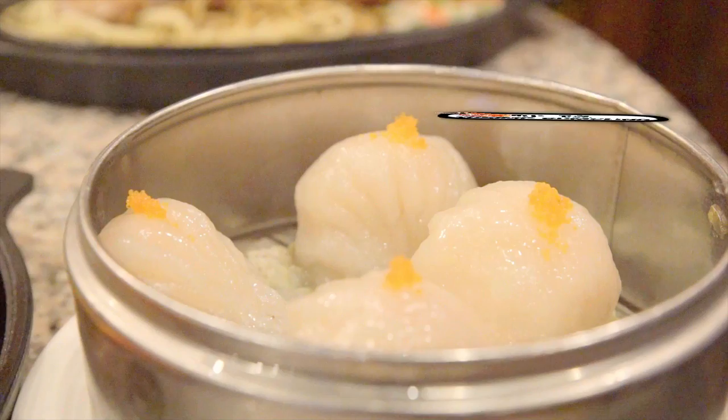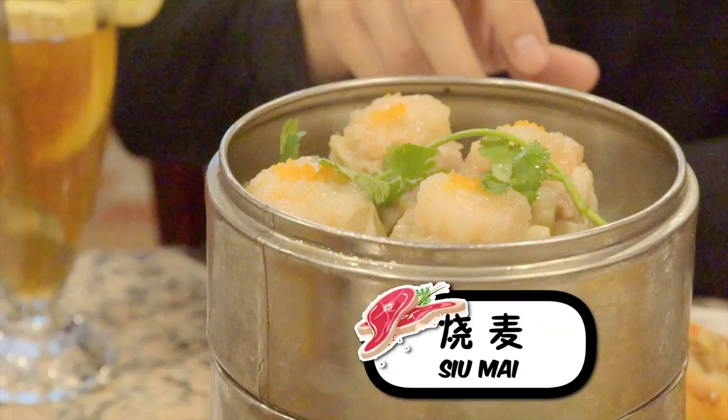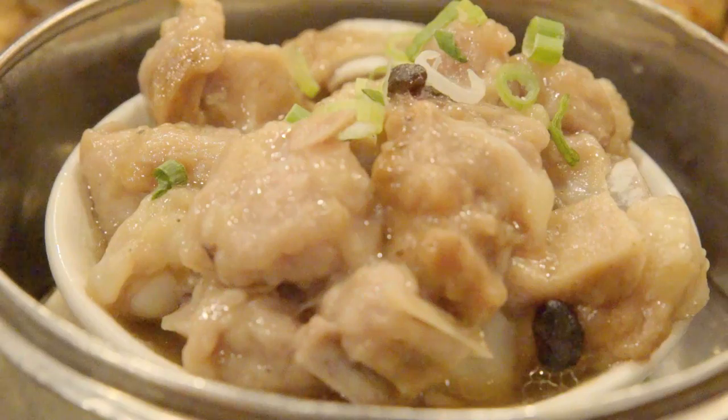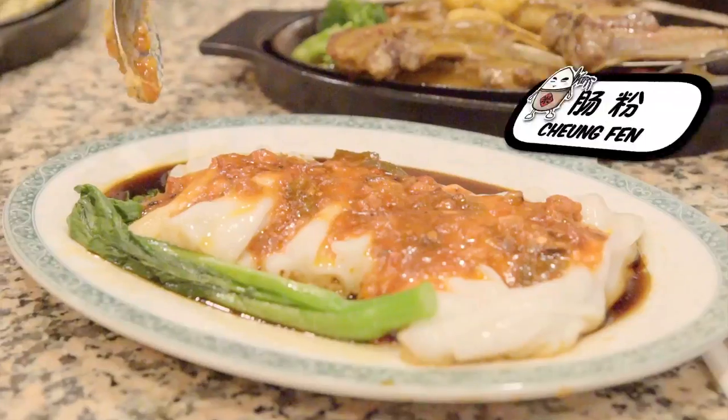The interesting thing about XO is they have dim sum. Here we have ha gao, which is shrimp balls. We have siu mai. There's no way to explain a siu mai. Then you have pai guat, which is spare ribs, pork spare ribs with black bean sauce. This cheng fun right here, which is a rice roll, has the XO sauce on it.